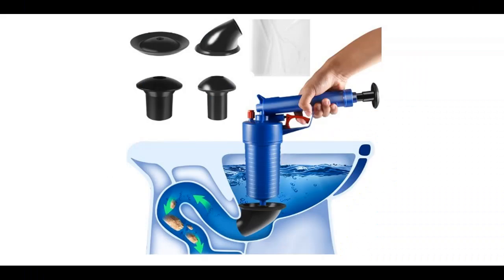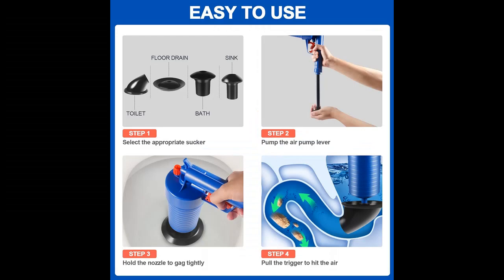Versatile and convenient. Our air plunger is designed to handle various blockages in different plumbing fixtures. It includes 4 suction cups of different sizes and a spill-proof plastic wrap. Suitable for toilets, bathtubs, showers, sinks, squatting pans, floor drains, and kitchen pipes.